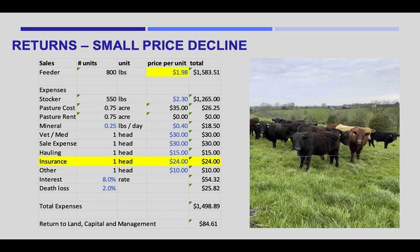So my return looks like this. I've got a slightly lower sale price. I expected $2. I got $1.98. Still spent $24 on the insurance. And my $100 return is now more like $84, $85. Now again, I'm not happy about this. It's frustrating, but what's the good news? I can probably handle a small market drop. And that's what happened here. Market dropped a bit. I would have been better off not to have had insurance, but I probably slept better because I had it, and I roll on.